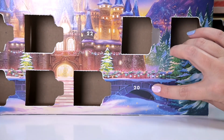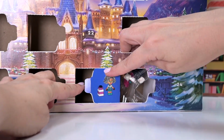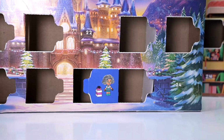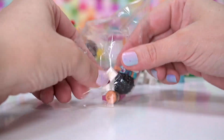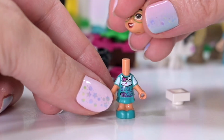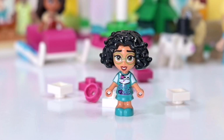Okay, next one, Disney Princess, door number 20. Let's see what we have. Oh, it's Mirabelle, which is appropriate because you guys told me yesterday the candle was Mirabelle's candle. I didn't even clock that, because her candle in Lego form is yellow. There's an actual proper Lego version of the candle from her story, a translucent yellow with a little butterfly printed on it. So I didn't even interpret the candle as her candle, but obviously it is.